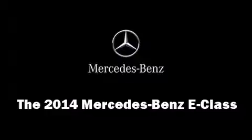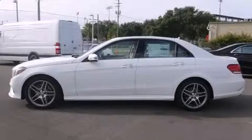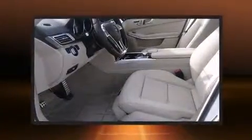Come test drive this 2014 Mercedes-Benz E-Class. It features an automatic transmission, rear-wheel drive, and a 3.5-liter six-cylinder engine.